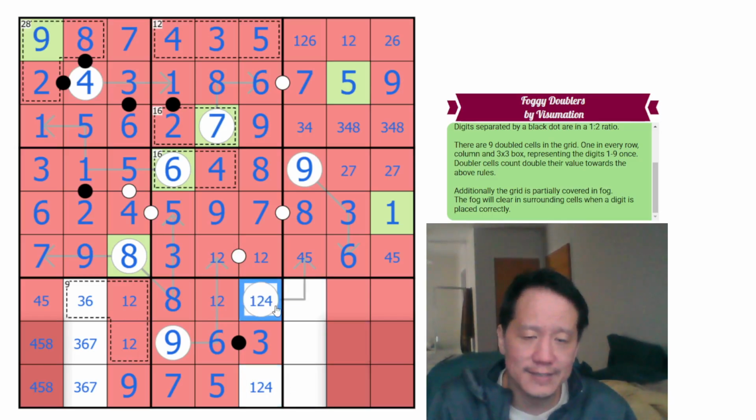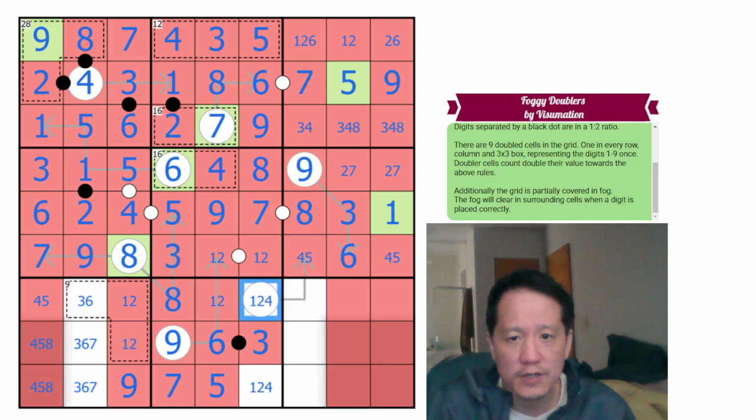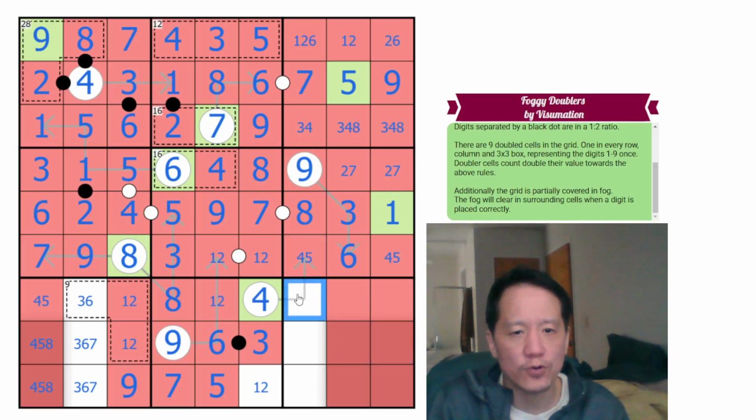Well, if this is not doubled, this is not going to work, right? This is at least 4 or 5. And if this is not doubled, this would be 4. And so therefore, this would be 4 plus another value, which would be at least 1. So therefore, this must be doubled. It cannot be 2 doubled because that's only 4 in value. Therefore, this must be the 4 that's doubled, which means this can't be 4. If this were 4, this would have to also be 4, which breaks Sudoku rules. So this must be specifically 5 and 3, adding up to 8 doubled.